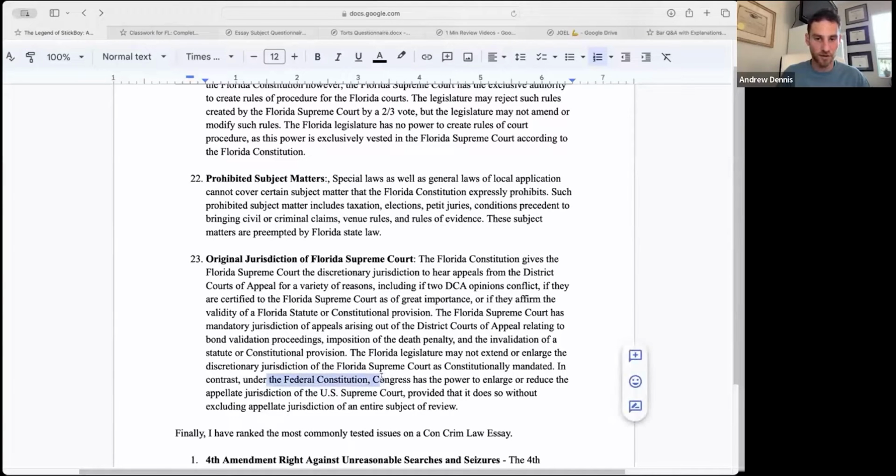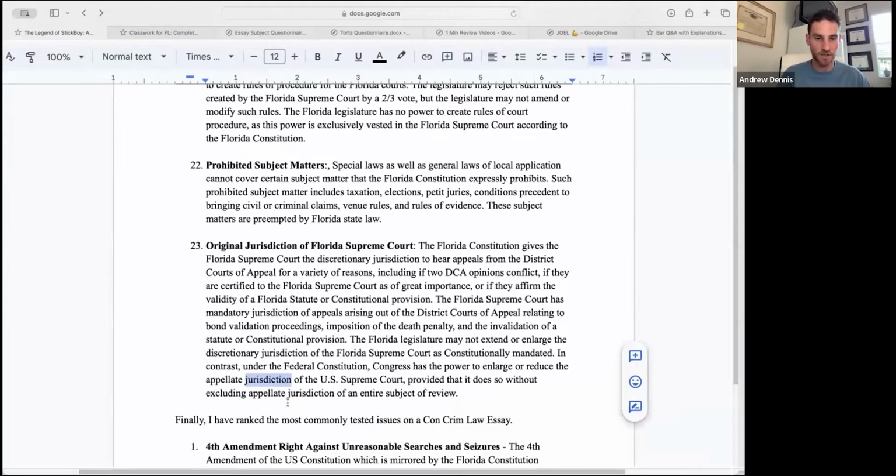In contrast, from the federal constitution, I preempted myself. Congress has the power to enlarge or reduce the appellate jurisdiction of the U.S. Supreme Court, provided that it does so without excluding appellate jurisdiction of an entire subject of review. In federal court, they can't amend the original jurisdiction of the Supreme Court, but they can amend the appellate.